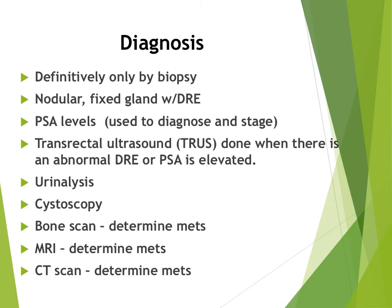Just remembering that a PSA is not a confirmation of prostate cancer. There are certain conditions, certain things that happen that cause the PSA levels to be elevated, and so some of those can include just the fact that you're aging, that you have BPH, you've had a recent ejaculation, you have prostatitis, you have an indwelling catheter. So those types of questions have to be asked. A normal PSA is about 0 to 0.4 ng per mL, and so above that, then we have to be concerned.